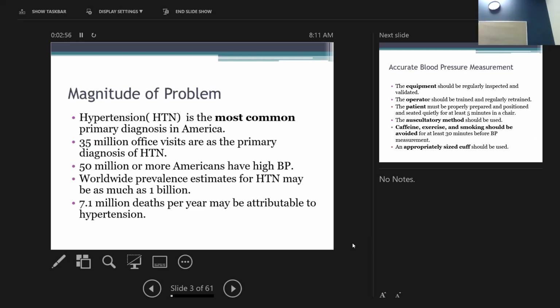So hypertension is definitely the most common primary diagnosis in America. Some 35 million office visits have as their primary diagnosis hypertension. 50 million or more Americans have high blood pressure, and the worldwide prevalence is probably as much as 1 billion people have hypertension. Some 7 to 8 million deaths per year are attributable to hypertension. This is not something that you want to take lightly.